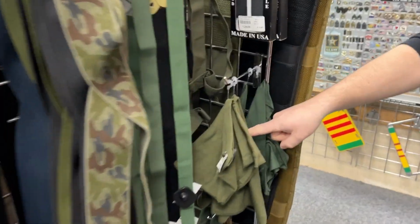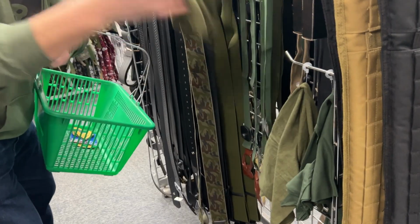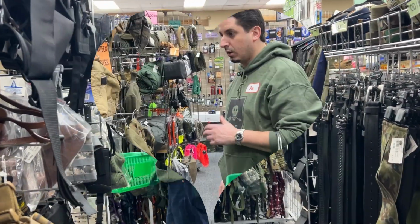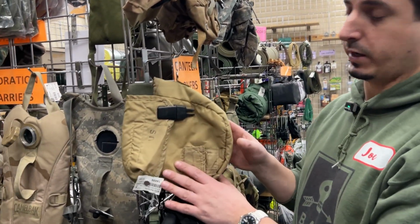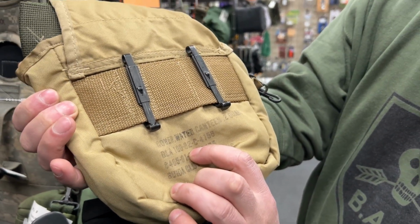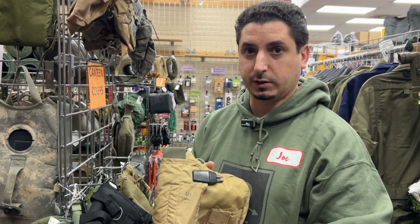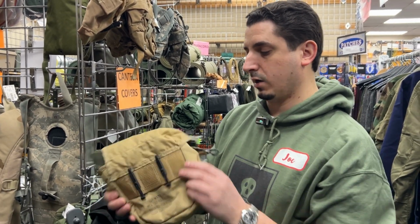Look, hiding among all this, you have beautiful Vietnam era neckerchiefs. A lot of us don't just do one era. We do many eras or just have things for our own personal collection. And this stuck out because it's one of the first times you see these 2-quart canteen covers not in green. You will see these commonly in Desert Storm footage, and to see one this early, 1982, is really cool, and the price is a steal.